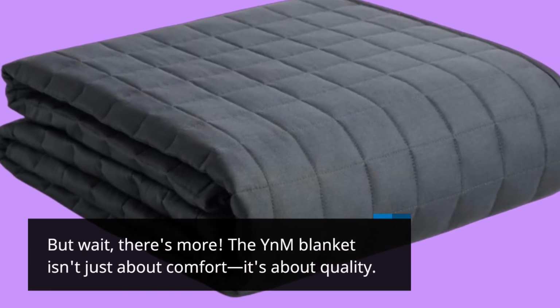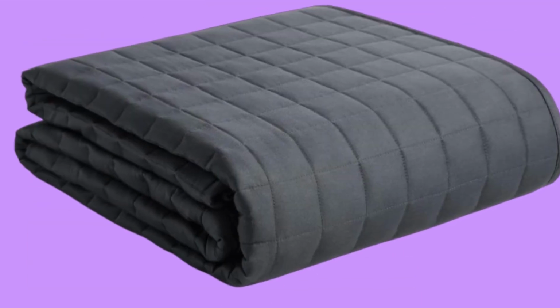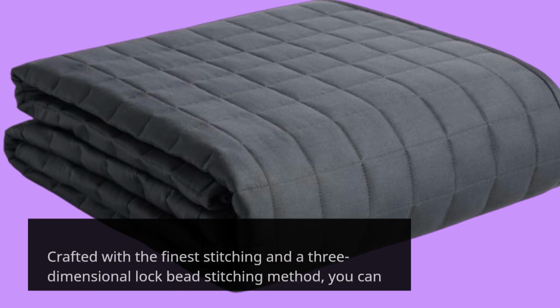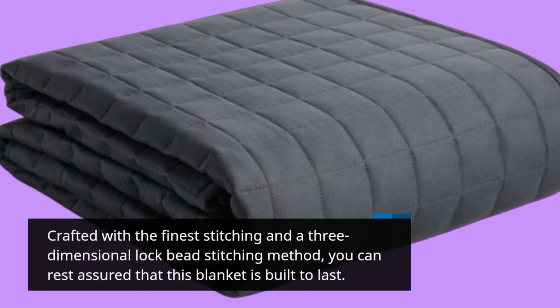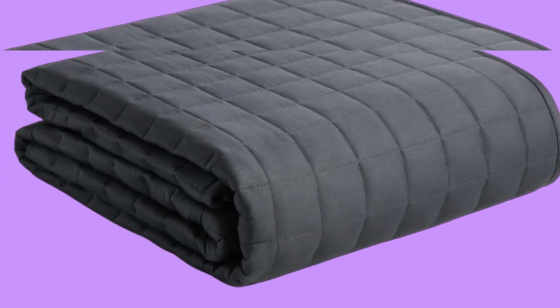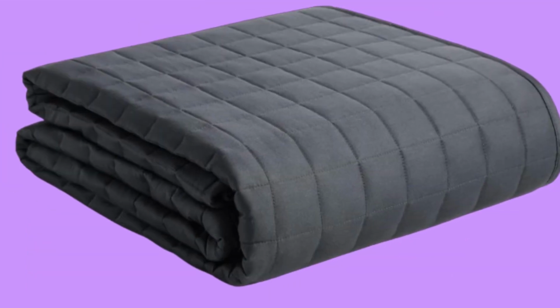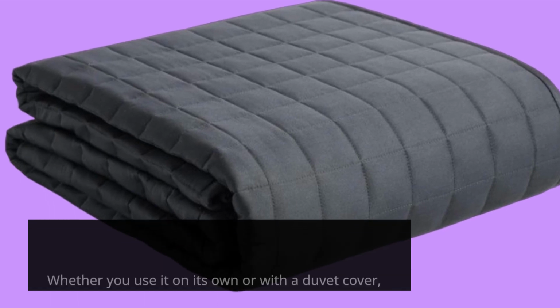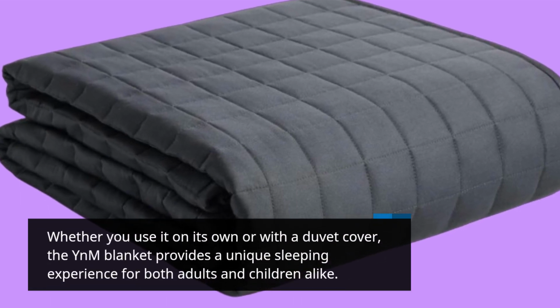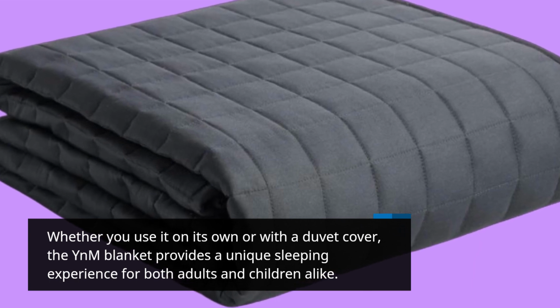The YnM blanket isn't just about comfort, it's about quality. Crafted with the finest stitching and a 3-dimensional lock bead stitching method, you can rest assured that this blanket is built to last. And here's the best part, it's incredibly versatile. Whether you use it on its own or with a duvet cover, the YnM blanket provides a unique sleeping experience for both adults and children alike.